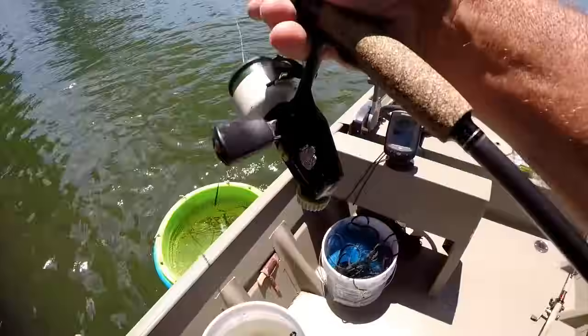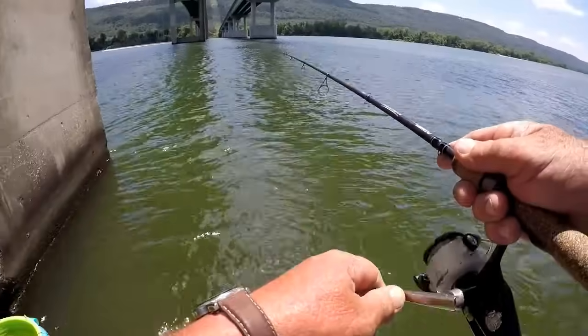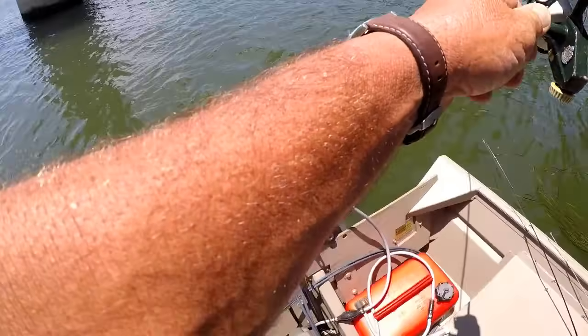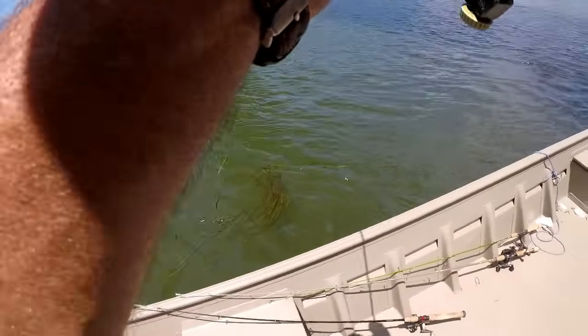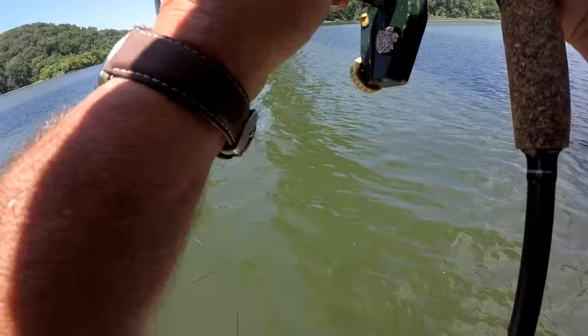Whoa! That one's got it. We'll get back here with him. He knocked fire from it. Probably another small one, but I don't know. No, it ain't. It ain't another little small one. This is a good fish right here. Whatever it is, feels like a bass. Feels like a bass.